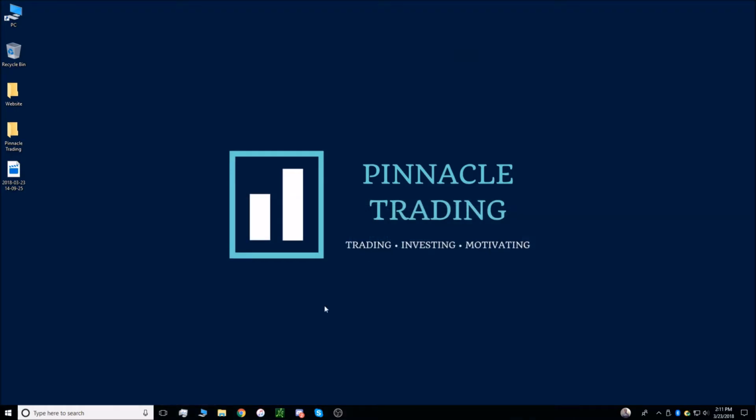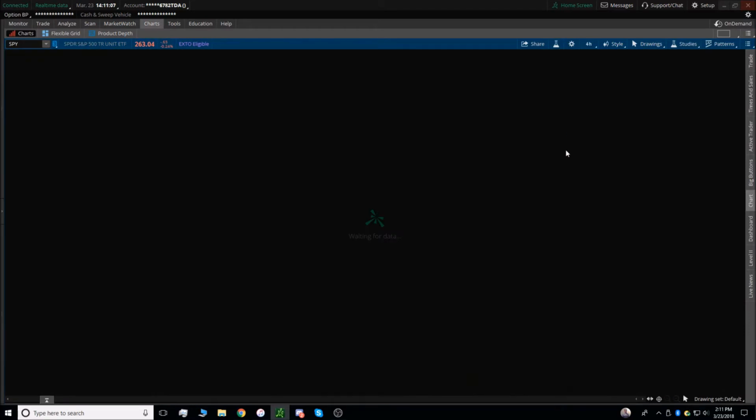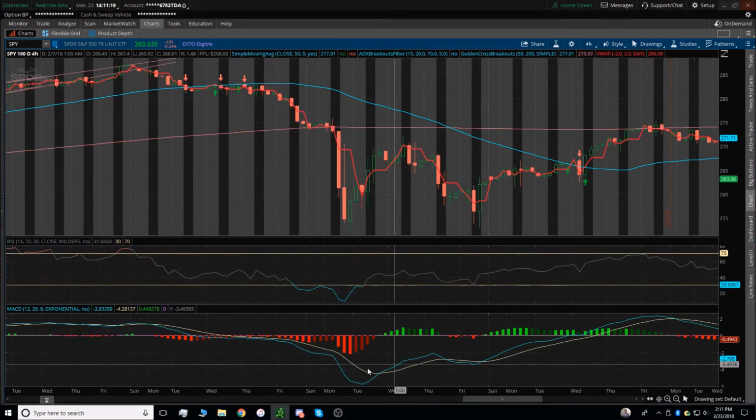Alright, so let's go back to Thinkorswim. And let's look at the markets in the 180 days. So this is S&P 500. And if you're looking at the MACD and RSI, they are very oversold. So let's go ahead and zoom into the correction when it happened. So you can see that it's way down here, way in the red, deep down.